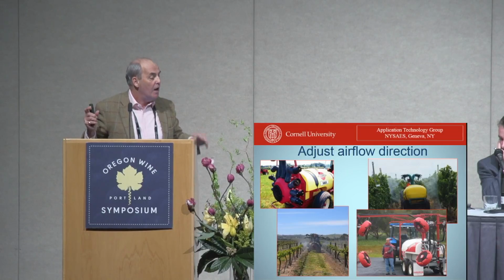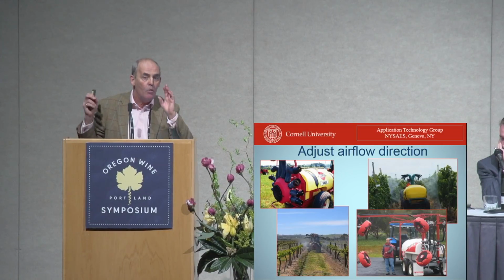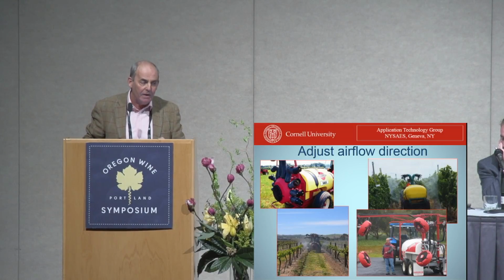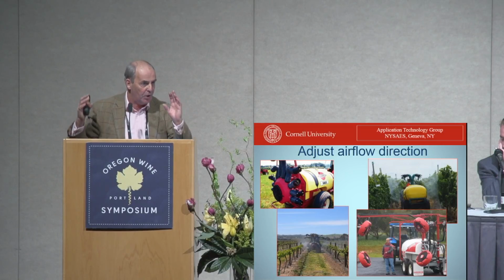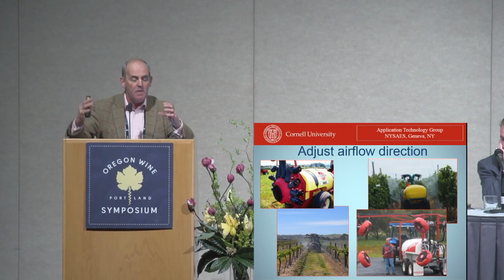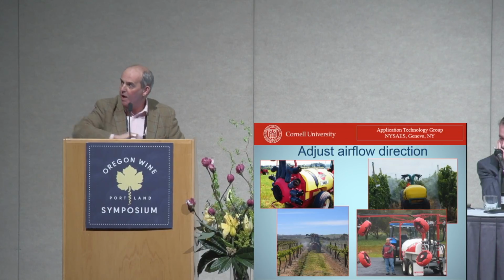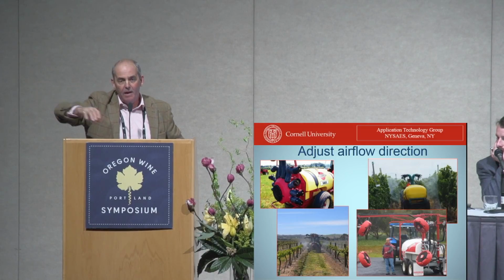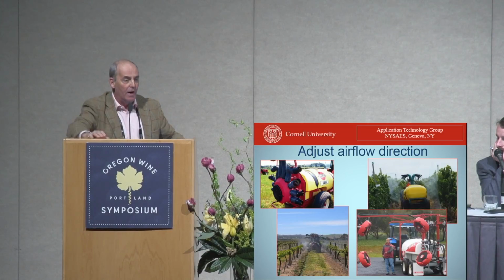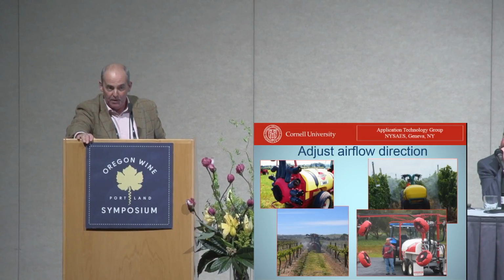Okay? Adjusting air direction, good sprayers in the marketplace will allow you to do that. Here are some examples, okay, where we can adjust the airflow because it's turbulence we want within the canopy. The traditional air blast sprayer is a one-pass hit. Up it goes. If the canopy doesn't take it, the saying is, what goes up in the air, the good Lord takes what he wants, and what he doesn't lands back in the river. Well, that is not the way to behave.